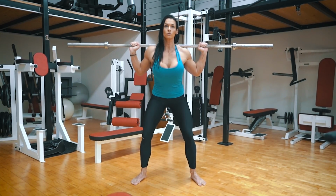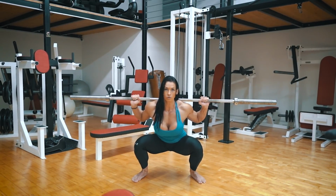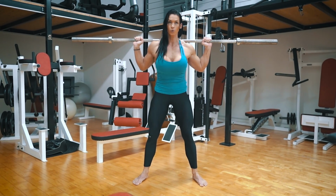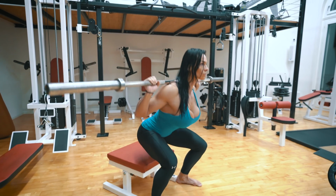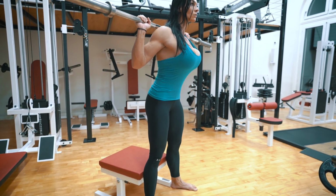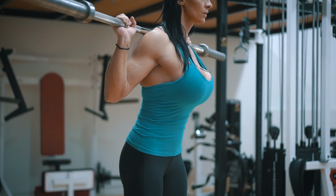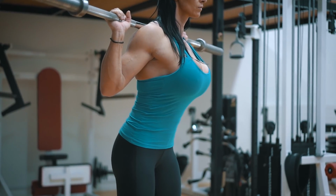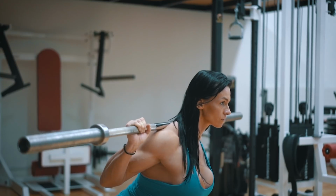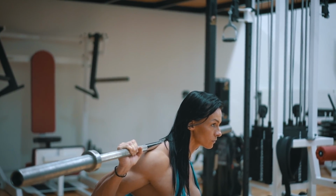If you look down, you more likely fall forward and put too much pressure on your spine to correct your bad position. So make sure you breathe out, you look up and be chest proud every time you come up. A lot of beginners lean too much forward and don't look up, and then the squat becomes a back lift. So make sure your spine stays naturally arched and straight and you keep looking up. Imagine the bar is going pretty much straight up and down in one line.